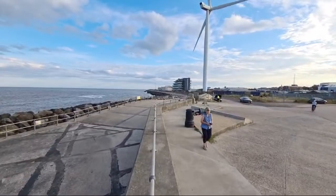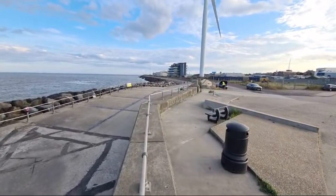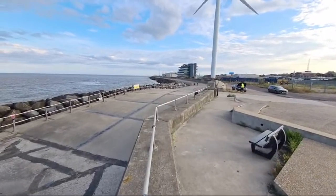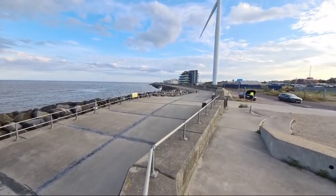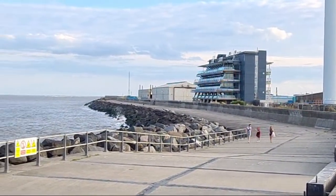If there was ever a place where I'd want an office, it'd be in this building here. I think it's called the Orbis Centre or something like that, and they have the most amazing views. If you actually work there, I mean, look at that, look at the sea views you have.